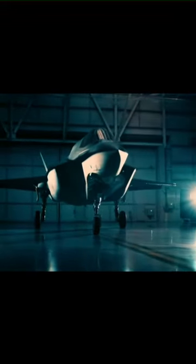This is the F-35B Lightning. It's known as a fifth-generation multi-role aircraft with stealth capability. But with a top speed of 1,200 miles an hour, an operational ceiling of 50,000 feet, and the ability to land vertically onto the deck of an aircraft carrier. To put it more simply, this is the most sophisticated fighter jet the world has ever seen.